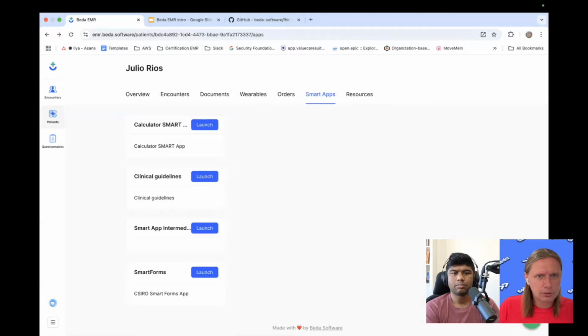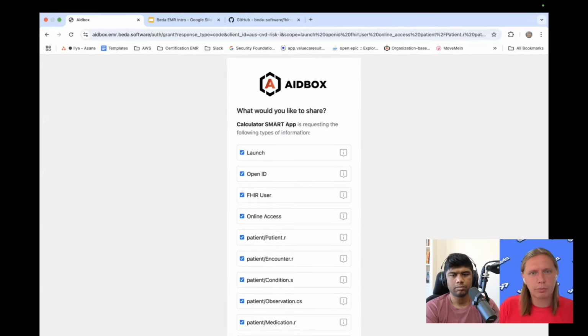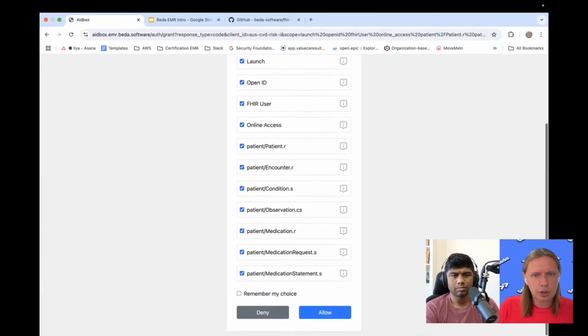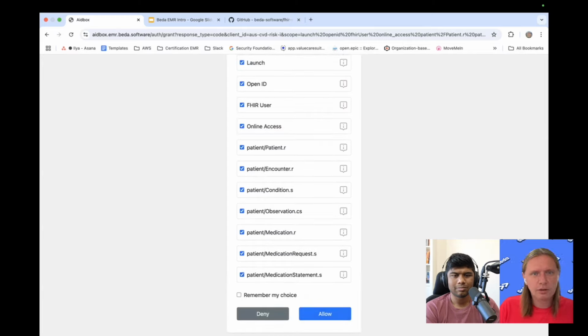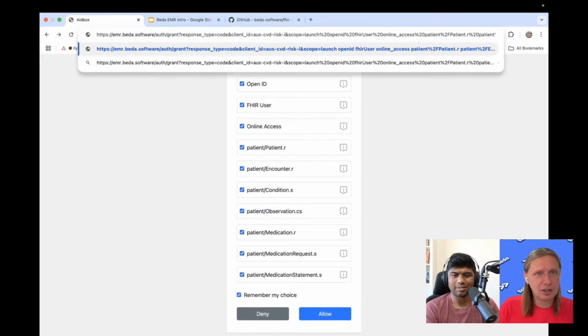Another smart app is the cardiovascular calculator, and you can see it proceed with the full smart launch process on Aidbox. We can launch any smart app. And we have some bug here. Okay, maybe next time. This is a smart app launching other smart apps, in a sense.